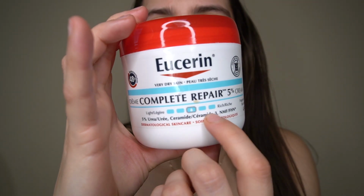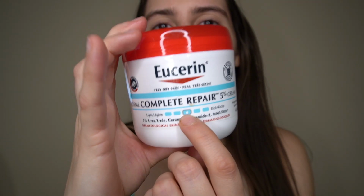This is actually in the middle, so that's probably why, between light and rich. So the middle, I feel like this is perfect because it is insanely thick in my opinion. Don't go any thicker than that. I mean, you could try, but this honestly is perfect for the winter. I love putting it on at night.